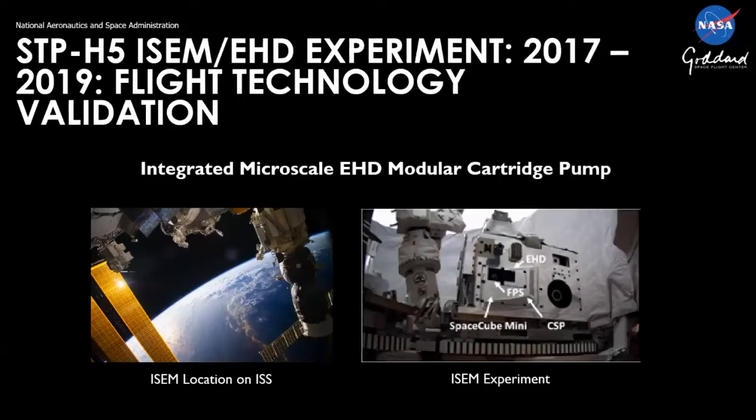The left-hand picture, if you look up near the top left corner, you would see an arrow that points to the ISOM experiment package. The ISOM experiment package was led by Tom Flatley, who has since retired from NASA. And it consisted of four components: the Space Cube Mini, a processor that Tom and his group developed; the CSP, which is another processor developed by Tom's group; the FPS, which was a Fabry-Perot experiment. I think Bill Heaps, if I'm not mistaken, was the PI on that.